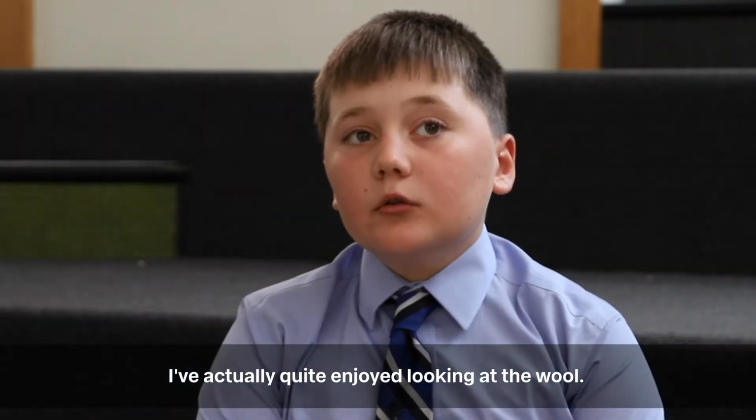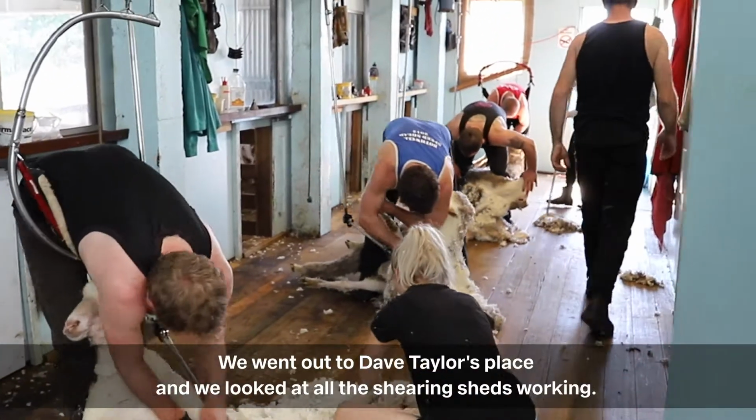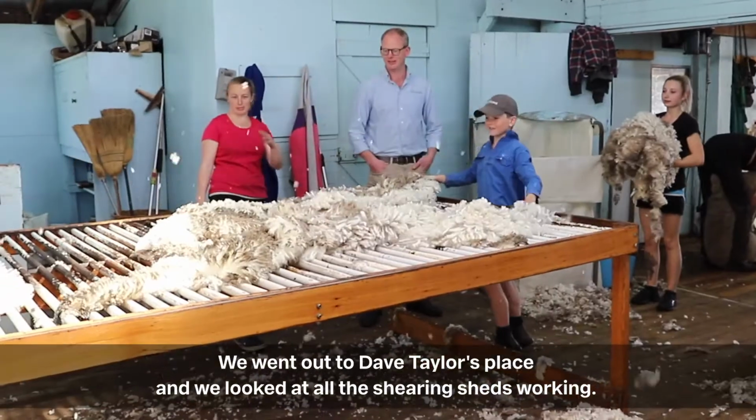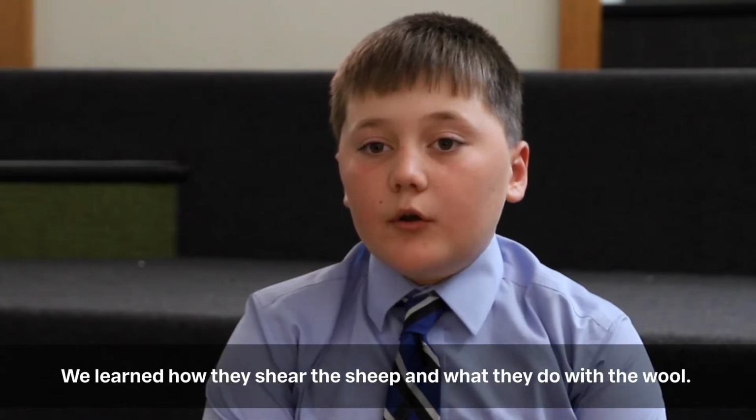I've actually quite enjoyed looking at the wool. It's really interesting how long it takes and how many steps there are. We went out to Dave Taylor's place and we looked at all the shearing sheds working. And we learned how they shear the sheep and what they do with the wool.